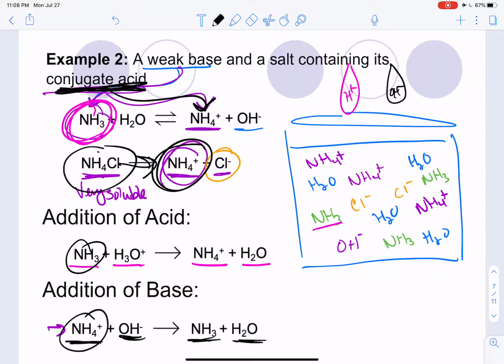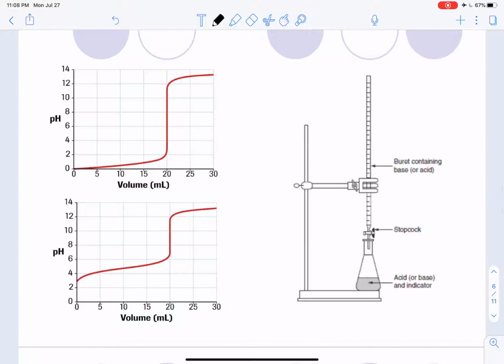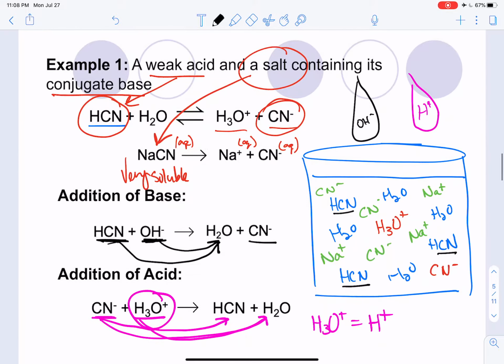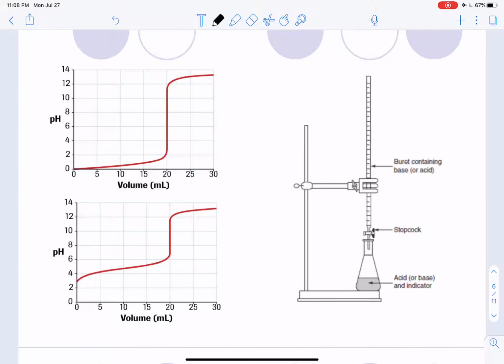Now, what does this look like when we do a titration? So if you guys remember from the titration lecture, we took a look at the titration setup and what the curves looked like. So what we have here, and I'm going back to the weak acid in a salt containing its conjugate base example, okay? So what happens when we do a titration and we have a buffer system?